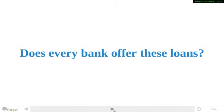Every bank does not offer these programs. Make sure that you are approved with an FHA 203K capable lender. Make sure that they have full capacity of the 203K loan. They can go up to $200,000 and do everything, not just limited to, say, $35,000.